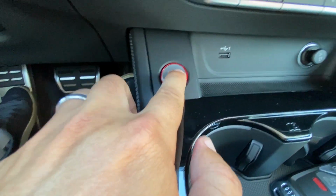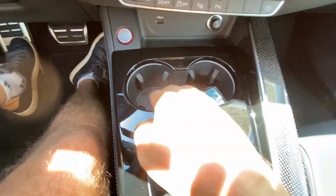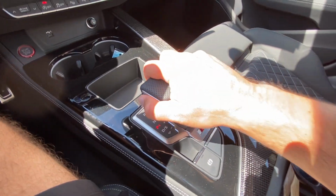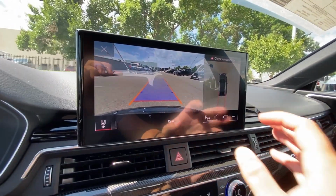Moving further down, you do have one USB port. I do wish they put a USB-C in here as well, in addition to this regular USB. And you also have a 12-volt cigarette outlet with the start button located right next to it. Two cup holders. You have some storage behind the cup holders. And we also have this beautiful perforated leather-wrapped gear selector.